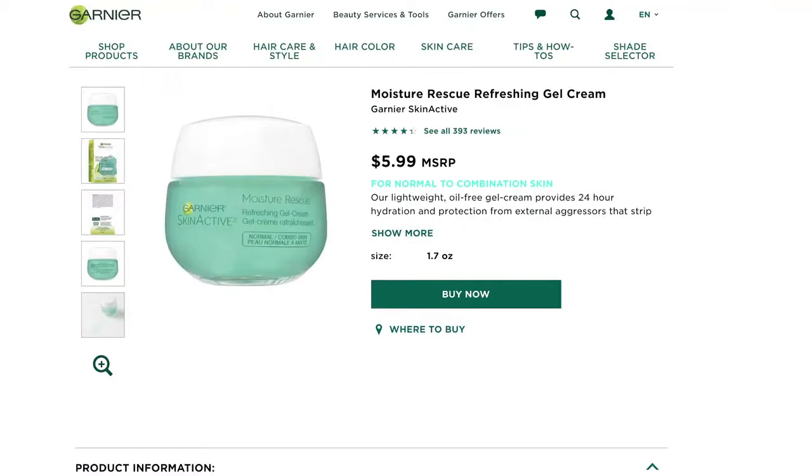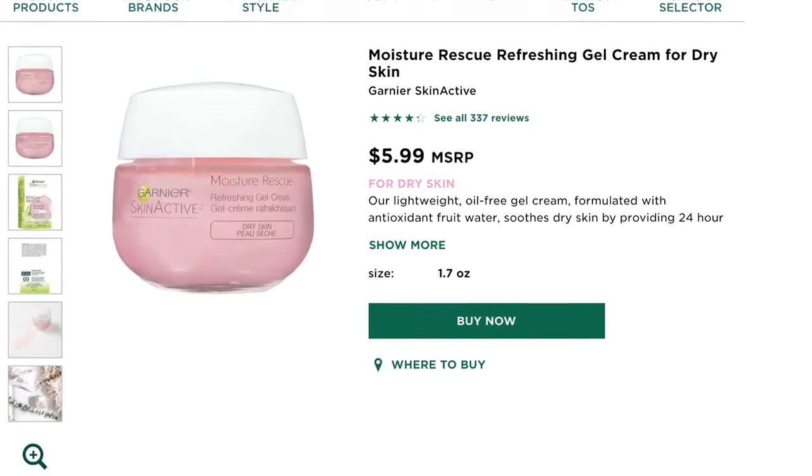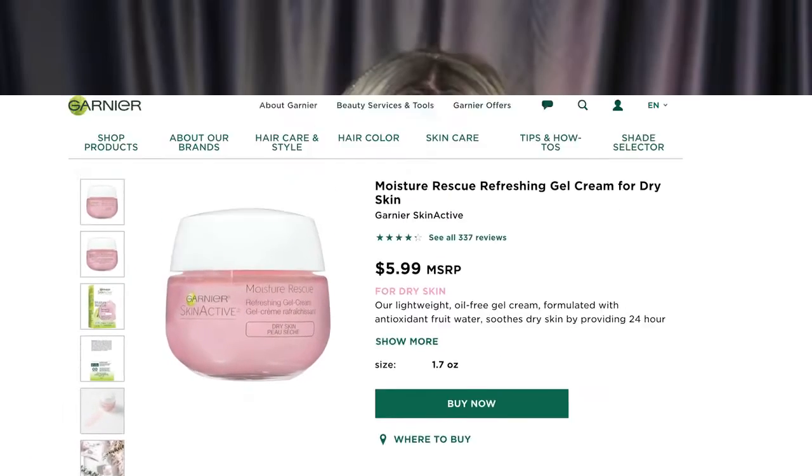The first product I want to mention for you guys is the Garnier Moisture Rescue Refreshing Gel Cream. Now, this product is by and large the most affordable and accessible of all the moisturizers I'm going to mention today. And it comes in 2 different variations. So the original one is the green tub and then the pink tub is the rose water scented one. I actually have a brand new tub of the rose water version here. I just picked it up at my Walmart for $5 and some change, probably about $6 in total.